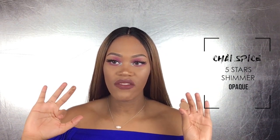The next that I have here is called Chai Spice, and again, it is a 5-star rating on their website, and it is described as a lush shimmer finish brown hue. The application, opaque. Swatching it, this has got to be the creamiest swatch that I've done so far. It feels amazing. And this is what it comes off as on the finger.